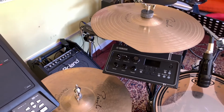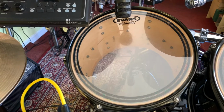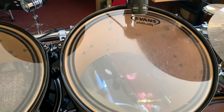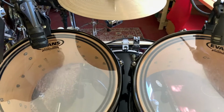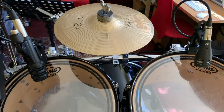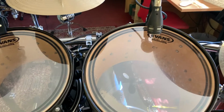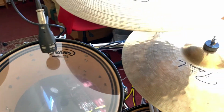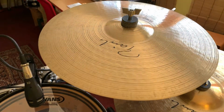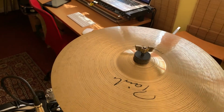Still sounds nice. Moving round, we have my 12 13-inch tom. We have my little 10-inch splash cymbal. These are all Paiste signature cymbals on here at the moment. Moving around to the right, we have my nice Paiste power crash. That's the 17-inch one there.